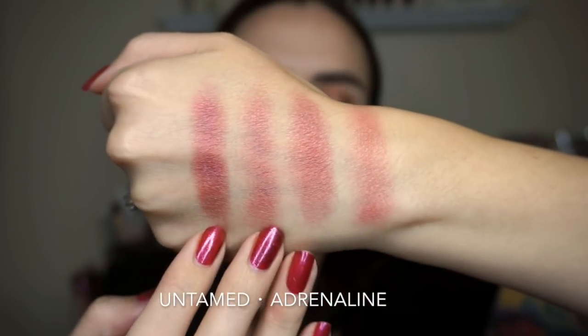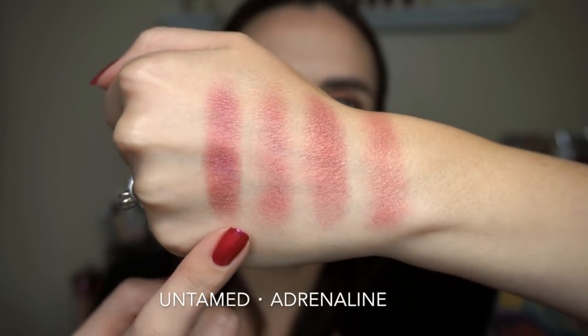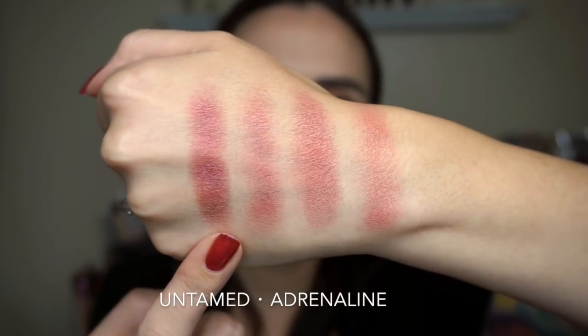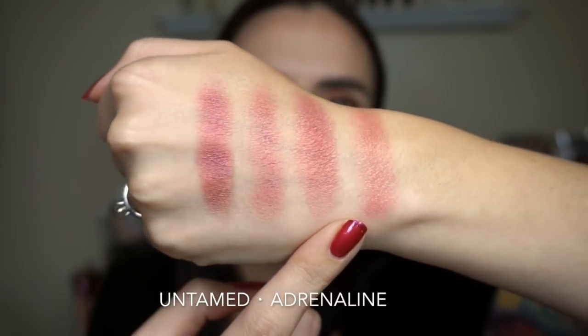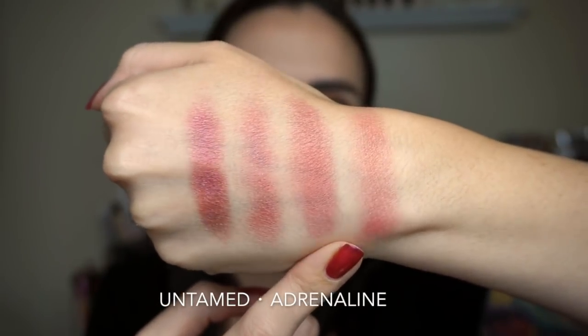Here we have the last two blushes. These are the deeper blushes in the palette. First we have Untamed, which is a sort of purpley red, and then Adrenaline, which is more of a brick red with a little gold shimmer.